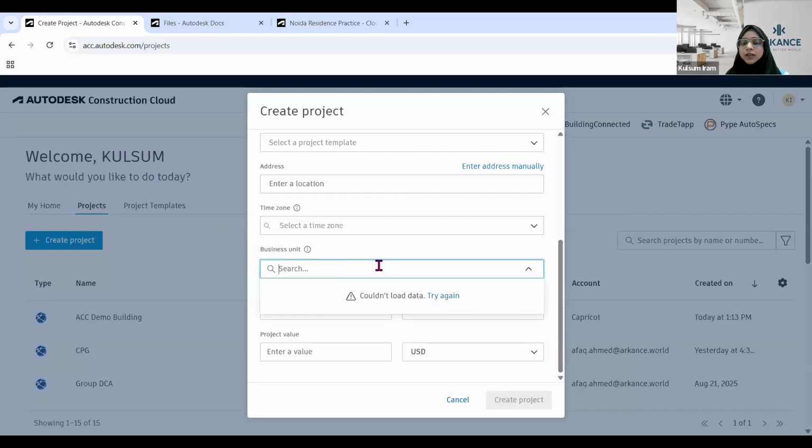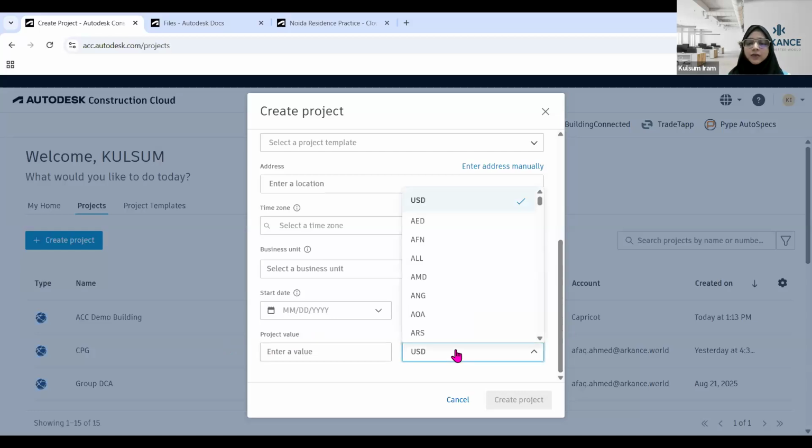Then comes our business unit, so that you can also select. Okay, it is not coming up over here. This basically defines what type of business unit it is going to have. You can also select that. Then comes our start date as well as end date. It could be an approximate date as well. It doesn't need to be an actual date. You can define it as the ideal date which we need to follow. Then lastly comes our project value, that is, what value it is going to have.